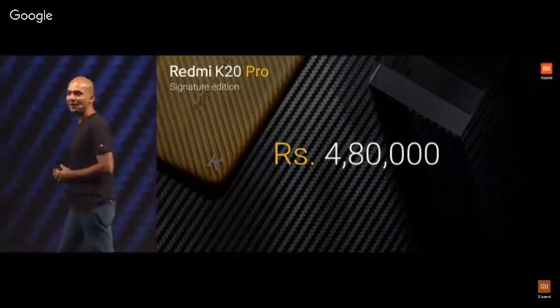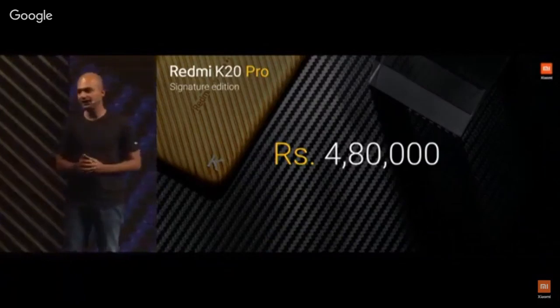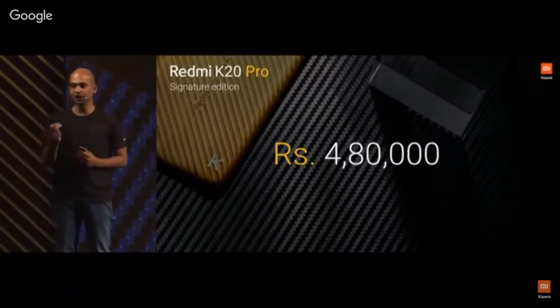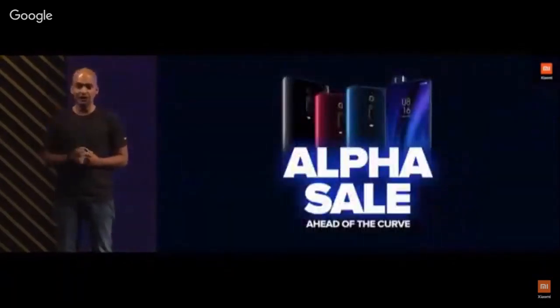So, when can you buy Redmi K20, K20 Pro? Many of you gave us feedback that you do not like flash sale and you would want us to do something better. And I completely agree. So, we've been setting up a lot more factories so that everybody who wants to buy our devices can buy them easily. And so for K20, K20 Pro, we came up with a new mechanism called Alpha Sale.